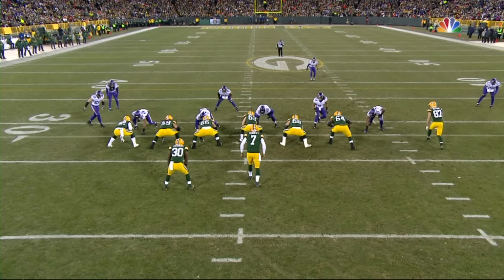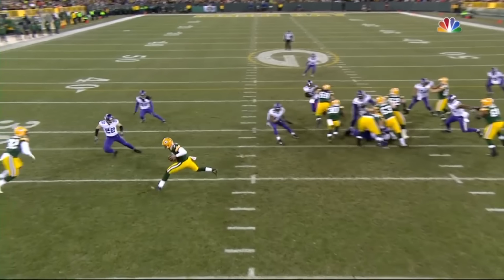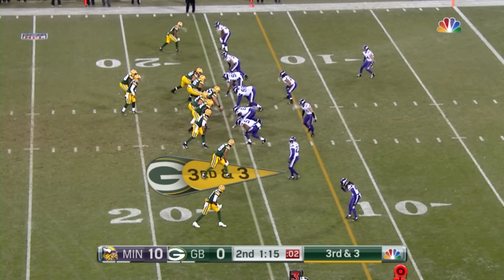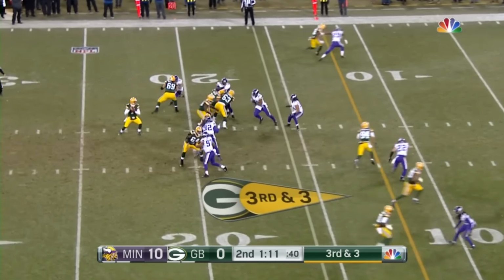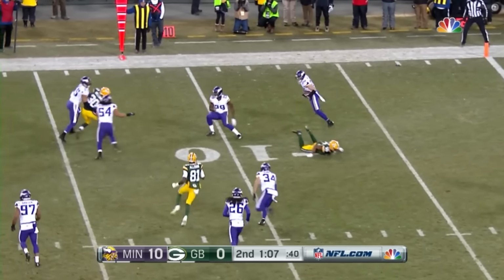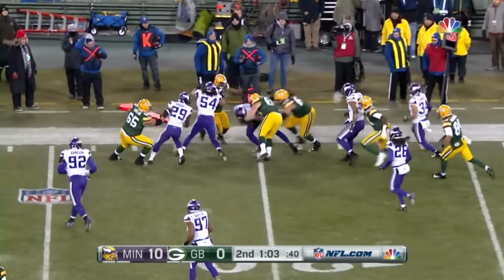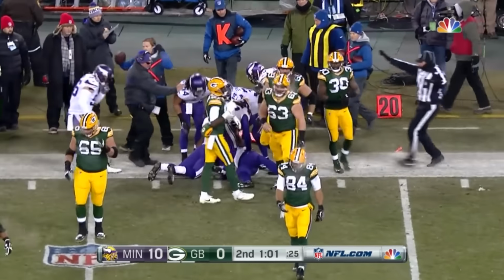Harrison Smith probably, in terms of not making the Pro Bowl, maybe the most grievous mistake or error or whatever you want. 8 first downs allowed in the last 44 attempts. And that play clock is all the way down. They just do get it off. And the pass is intercepted by Smith at the 5-yard line. Picking up some blocking as well. And brings it back out to the 23-yard line.